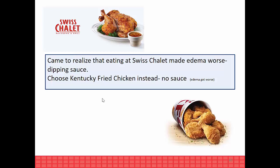This gentleman, he was one of those sodium bolus guys who would come in with a couple of pounds gained. And through the detective work, we realized it was the Swiss Chalet, and it was that dipping sauce that really was tipping him over the edge. So he decided he wouldn't go to Swiss Chalet. He's not going to use the dipping sauce. That's not a good thing. So he went to Kentucky Fried Chicken instead, because they don't have sauce. And of course, he still ran into trouble with heart failure. And again, he's trying to do the right thing. It just didn't come out the way he had planned. So working through the idea of the Kentucky Fried Chicken, it's about the sodium and not just the sauce. And he was okay with it. It was just misunderstanding or just trying to learn.